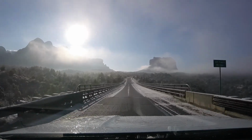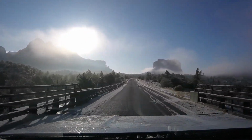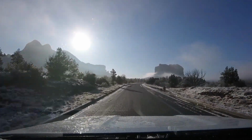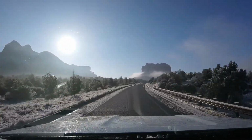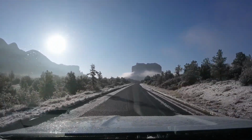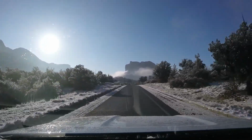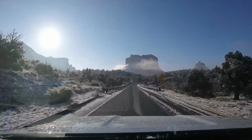Today we're leaving Sedona and heading up to Flagstaff. We're going to stay in Flagstaff overnight and then go visit the Grand Canyon. At the Grand Canyon, we will also be taking a helicopter tour. I've always wanted to see the Grand Canyon by helicopter, and now I'm going to have a chance to do it. So keep watching and see all the cool views of the Grand Canyon from a helicopter.